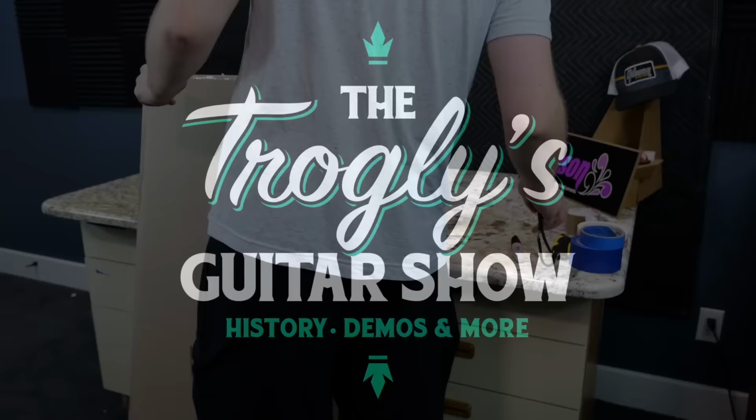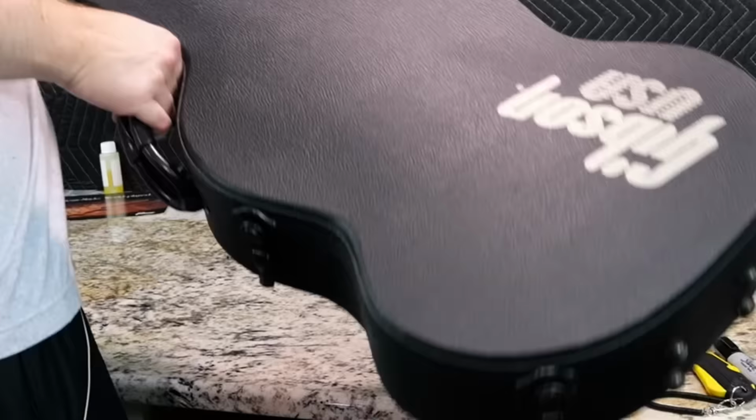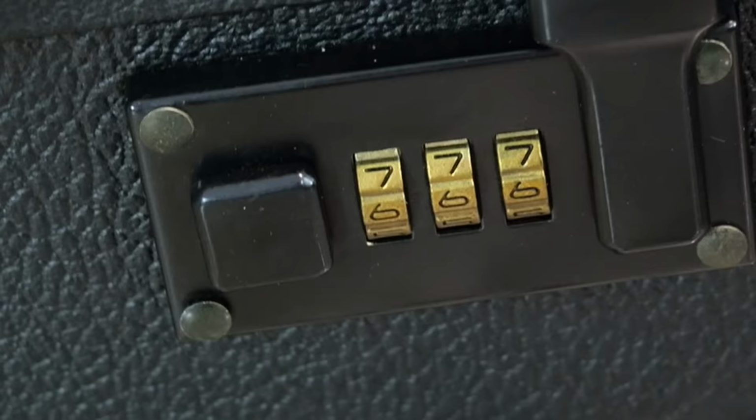Tonight, we're talking Tony Iommi, and not his monkey SGs this time. We're talking the original batch of late 90s, early 2000s Gibson creations. I'm sorry to disappoint you, it is not the custom shop version, but look what somebody set our combo lock to. Those cheeky guys, all sixes.